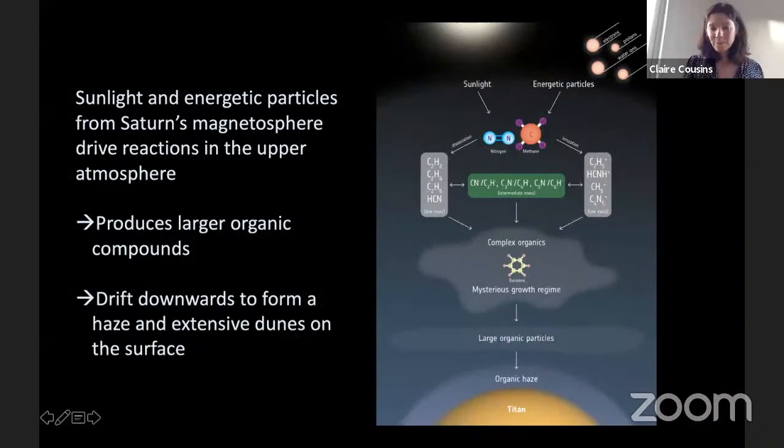And there's all kinds of processes going on here. Some of them, like I mentioned, we just don't really know what's going on. Lots of complicated organic chemistry, but it's producing this organic haze around Titan, giving it that yellow color. A lot of this chemistry is driven by sunlight, but also by energetic particles from Saturn's magnetosphere itself, driving lots of organic chemistry reactions in the upper atmosphere. This produces larger organic compounds, and these then rain down onto the surface of Titan.